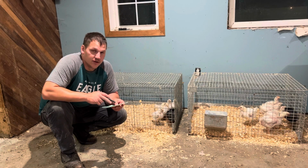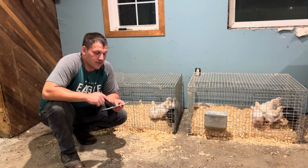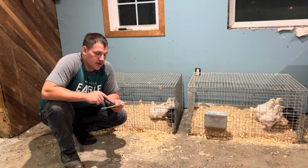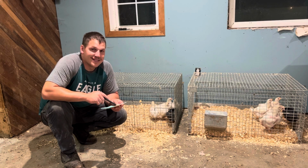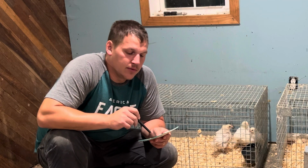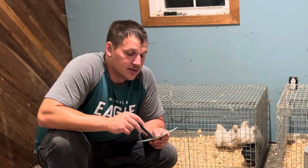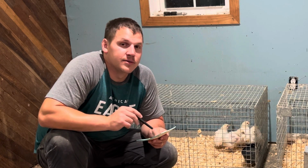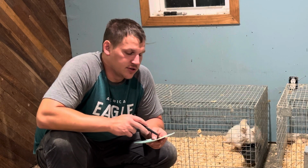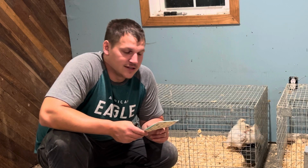For the feed conversion though, which I find very interesting, the Bresse, like I said last week, were at 3.15 grams of feed to gain 1 gram. This week, they went to 2.75 grams of feed to gain 1 gram. The Cornish Cross last week took 1.3 grams to gain 1 gram. And this week, they actually lost ground, and it took them 1.5 grams of feed to gain 1 gram. So the Cornish Cross did go backwards in their feed conversion, whereas the Bresse went up in theirs. So I'm curious to see if that's a trend.